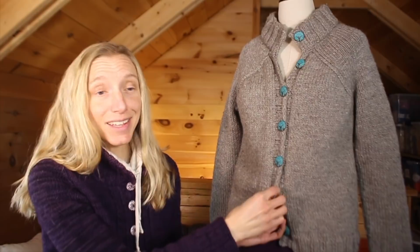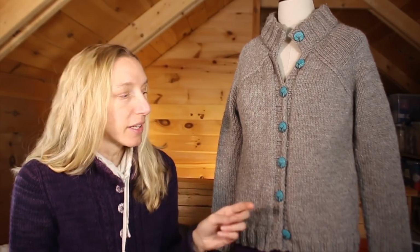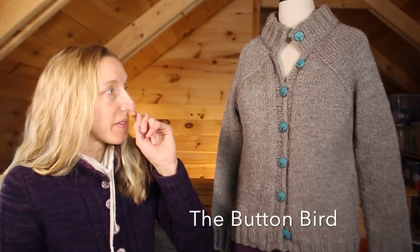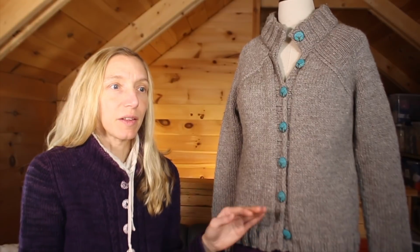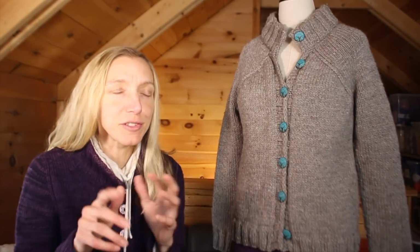But on a sweater like this, which is super chunky already, and it kind of holds its own, a heavier metal button can work just fine. I got these buttons from the Button Bird, which is a really cool little indie shop. I'd highly recommend them. And they have all kinds of different buttons. So these are metal. They have wooden buttons and coconut buttons and vintage buttons and so many fun things to pick around with and choose from.